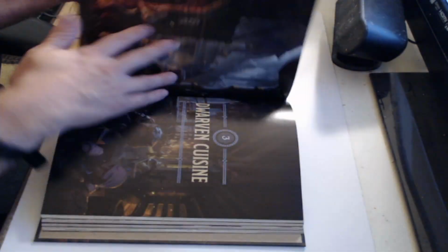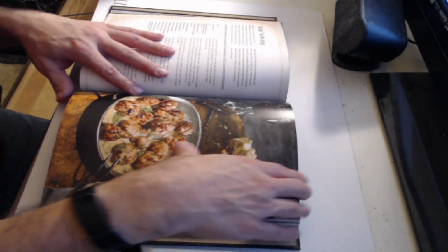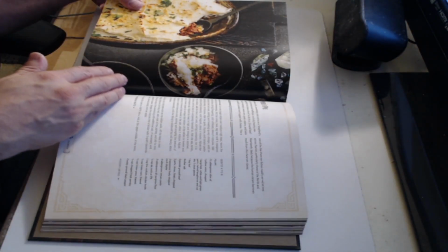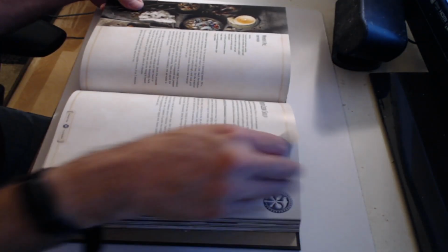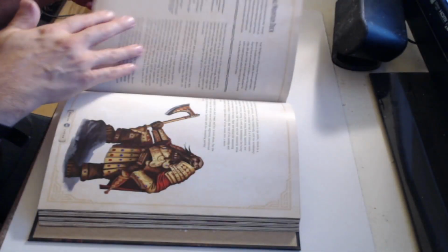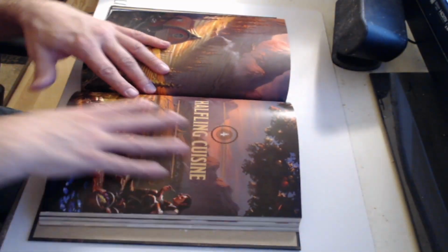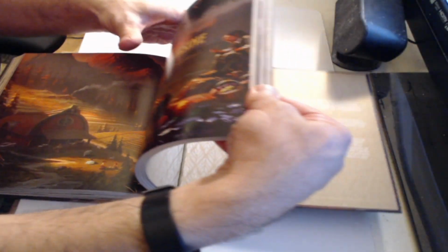Meals end. Then we move into dwarven cuisine. Again, each race has a good amount of recipes representing stuff that that race might eat. So we have a miner's pie for the dwarves, potato soup, potato leek soup, I should say, smoked sausages, various other items as well. And then we move into halfling cuisine. So we have the halflings, and what the halflings generally would eat.